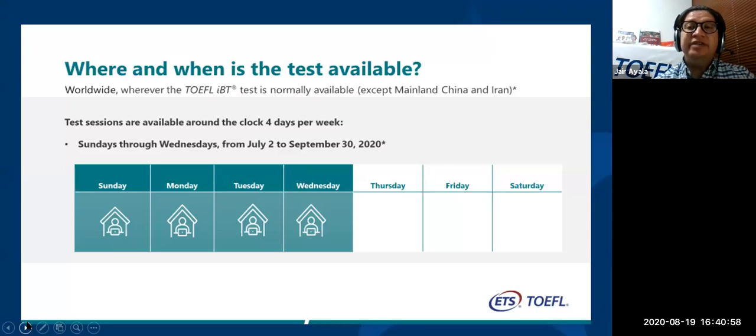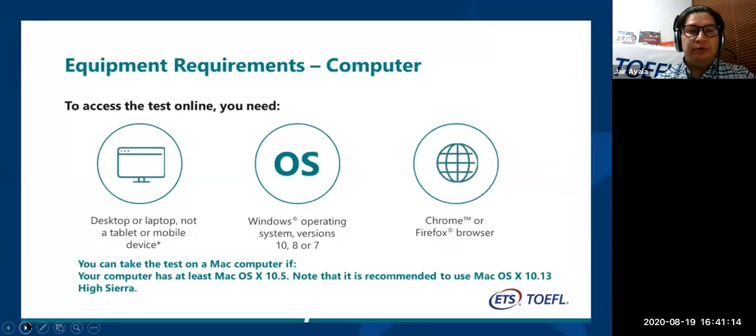Now, when can you take the exam? Basically, you can take it Sunday, Monday, Tuesday, and Wednesday 24/7. And you choose the day and the time that best suits your availability to take the exam, okay? Now, how to do this? You just need to go to our website, ets.org/TOEFL. And then you can find the links there where you can download 2 applications for you to run before you take the test. And that's about it.